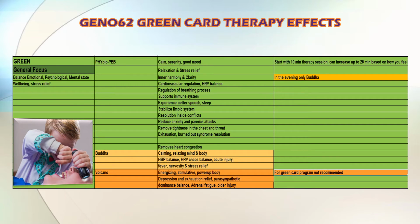Next up is the green therapy card, and here the general focus is to balance emotionally and psychologically. So your mental state is also for well-being and stress relief in general. And here we have one main program, and again the Buddha and volcano frequencies. One, as we said, the Buddha is the calming and relaxing one, and the volcano is the energizing, stimulative one.